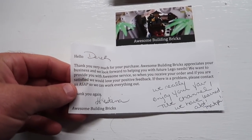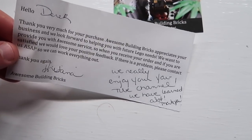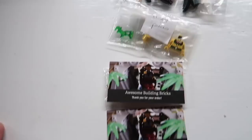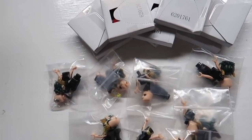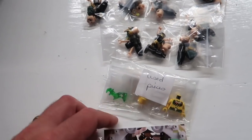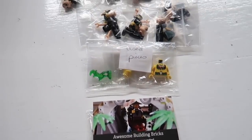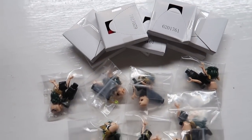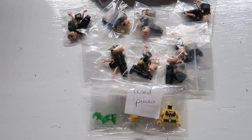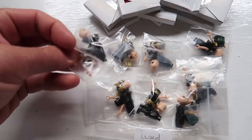They left a note here. This is Awesome Building Bricks. That they really enjoyed this channel, learned a lot. So you're very welcome. Thank you for following along. If people say they learn a lot, I don't know if I do show some tips, but it's less and less now. Maybe I need to just revisit things as I go through them in each video, because a lot of people I already know that, but newer people that are not going to go back and watch everything don't know.